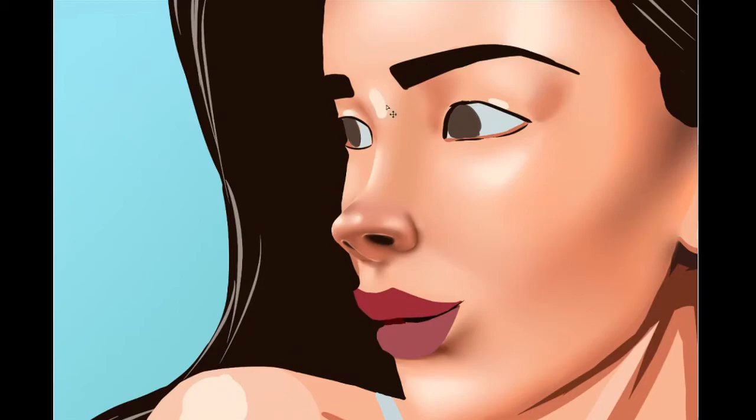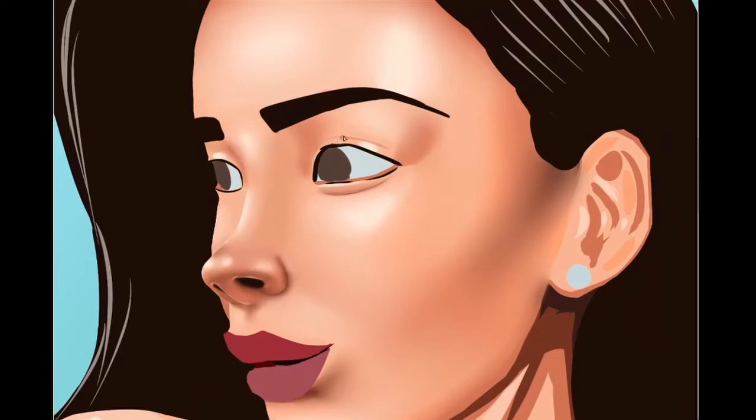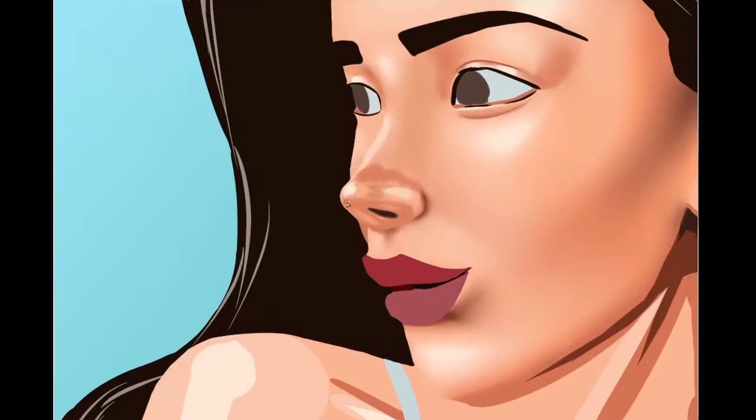But look at this nose. Let's just admire this really weird looking upturned nose. It just looks so weird, and because I was staring at it the first time I was painting it, I couldn't see how bad it looked. Then I came back the next stream and I was like, okay, this is really bad, and I repainted it completely. As you can see, I did a completely different nose.